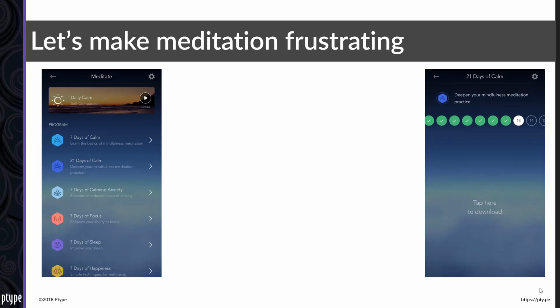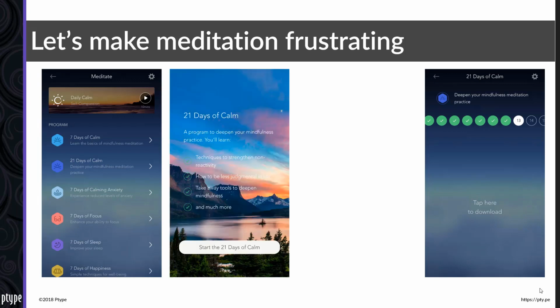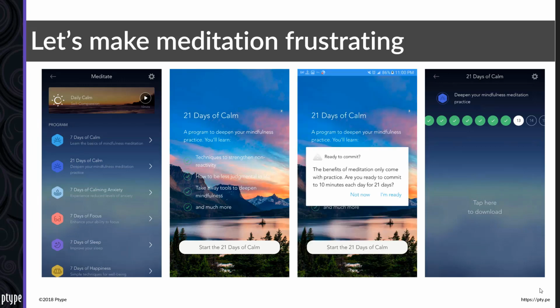So for this release, this app included 2 extra steps between choosing your program and choosing the meditation to listen to. When I chose 21 Days of Calm, first I got this broad look at what was going to be in this program. Okay, I didn't need that before, but hey, there's an obvious start button. Let's get started. Oh. Okay. That's not exactly what I was expecting.